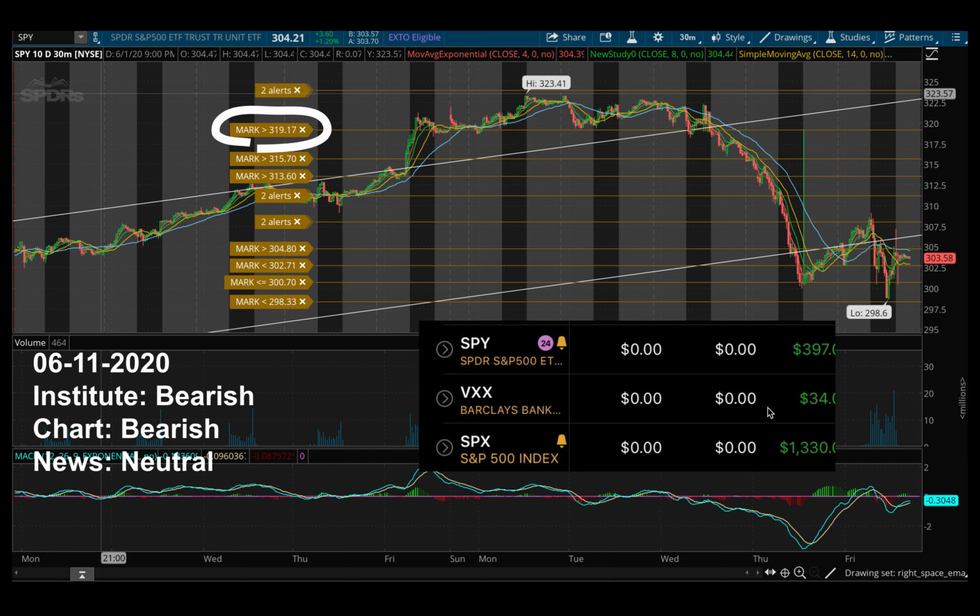Our SPY, VXX calls, SPY puts and SPX puts actually made really good money, around 300 to 400% that day, by using just a couple hundred dollars.